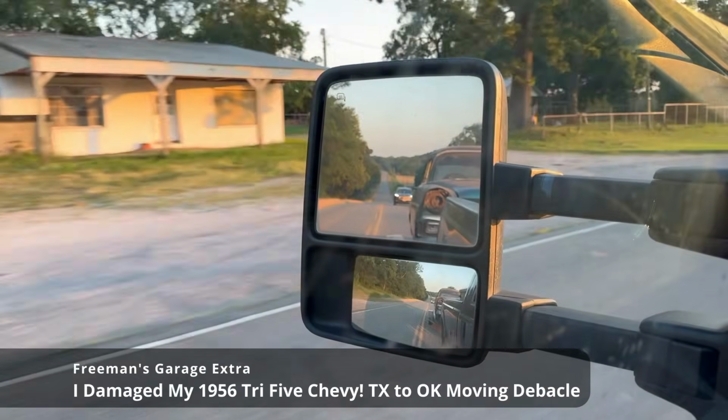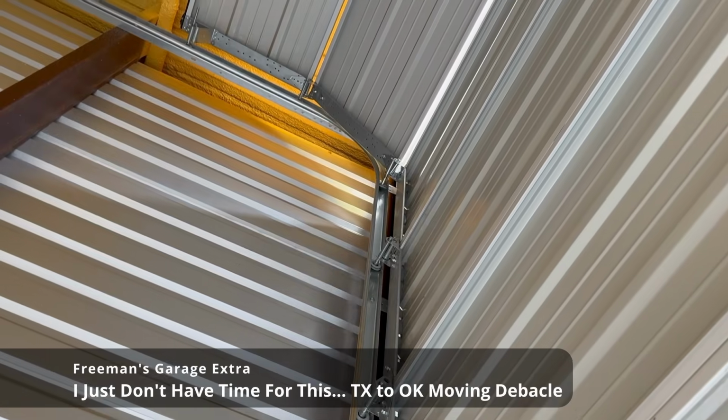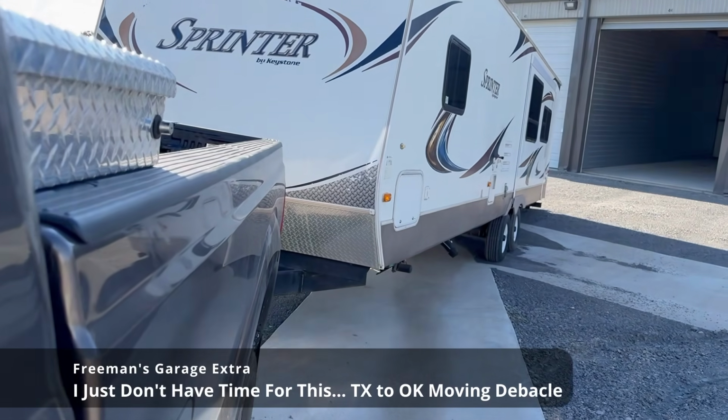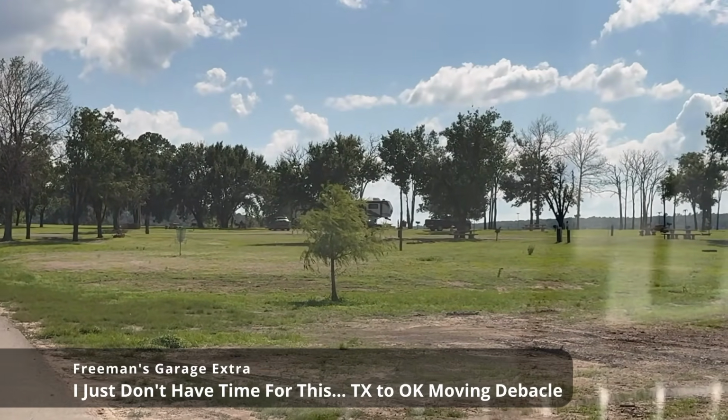Well, we moved the 1956 Tri-5 Chevy from the Texas Freeman's Garage location to the Oklahoma location. And then a guy finally got into a VA dental appointment that he's been waiting for a year, and just switched from the VA in Texas to Fayetteville, Arkansas. So I brought the car up, camped out in Oklahoma, and then went to Fayetteville, did that appointment this morning, and now we're headed back to the old Freeman's Garage location in Texas. Gotta get some more tools and stuff out of there, and a 1985 Harley, etc.